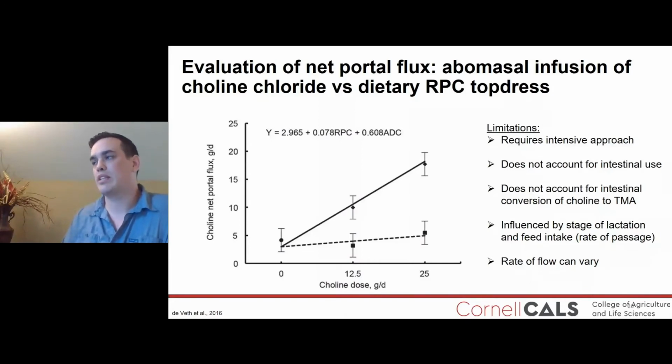And perhaps it is the conversion of choline to TMA, but they also cannot quantify the role the GI tract plays in metabolizing choline. And that's a very difficult thing to do, certainly in a cow, an expensive thing to do. But it's important to realize that not all of the choline is going to be bioavailable. Now, certainly with the rumen-protected version, there was less bioavailability in this particular study. But we want to point out too here, though, that this does not account for, again, the conversion of choline to TMA.